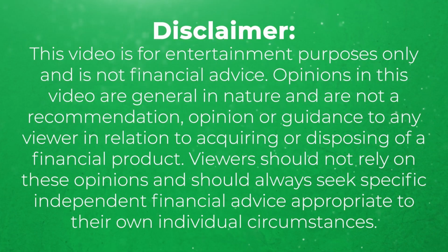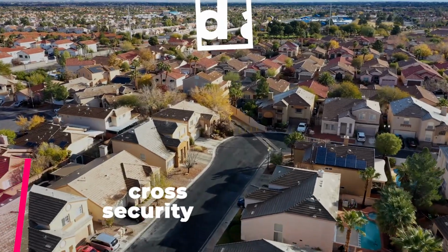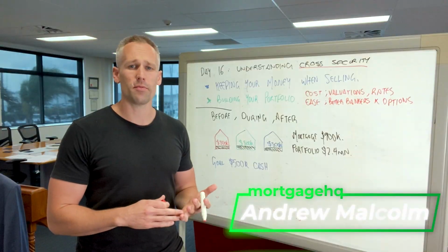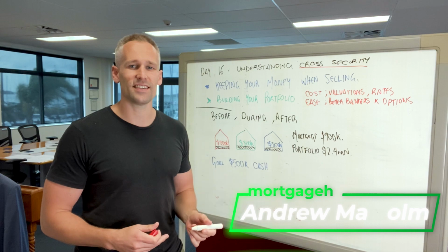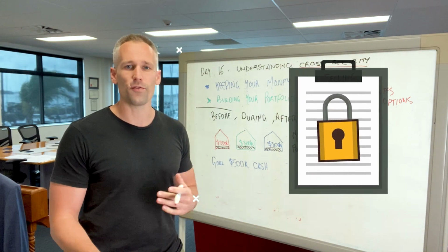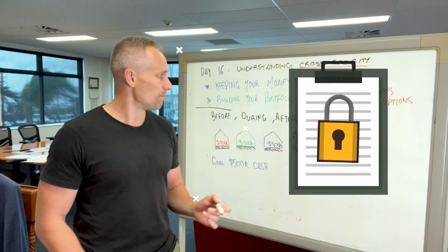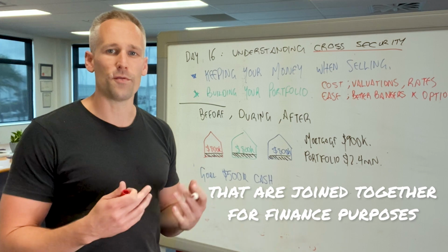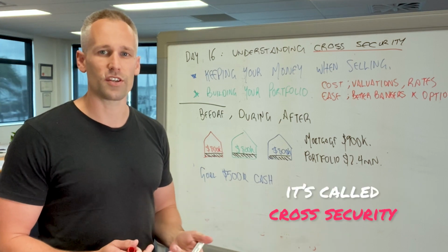So, day 16 of our 21 days property investing, we're going to be talking about cross security. Now, if you're going to be building up a property portfolio, it's really important to understand how your properties are used as security for the finance you need to build that portfolio. When you have multiple properties that are joined together for finance purposes, it's called cross security.